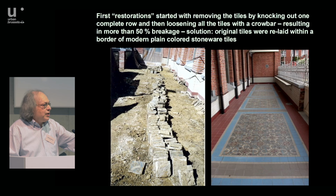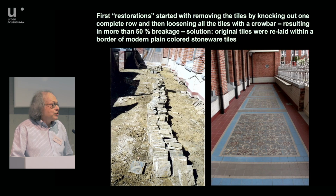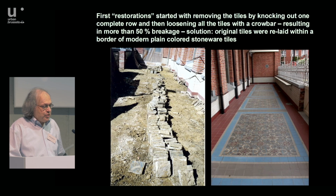First, restorations in situ started with removing the tiles by knocking out one complete row and then loosening all the tiles with a crowbar, resulting in more than 50% breakage. Solution: original tiles were re-laid within a border of modern plain colored stoneware, pleasing to the eye, but keeping authentic material in situ. Score is null.